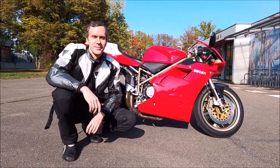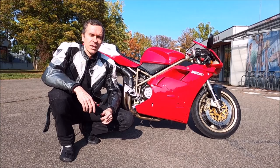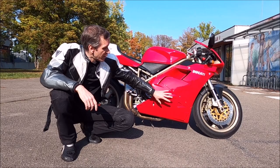If you look at its predecessors, the 851 and the 888, you will already notice some key features. The L-twin and the trellis frame, which will give the 916 its slim shape and delicate structure. The Ducati red, which will become symbolic for the company as a whole, and if you look closely, you can see some very similar air scoops on the side fairings.